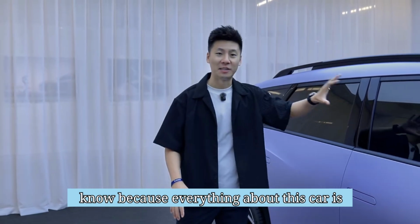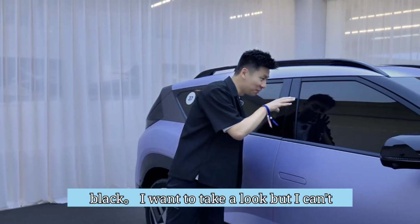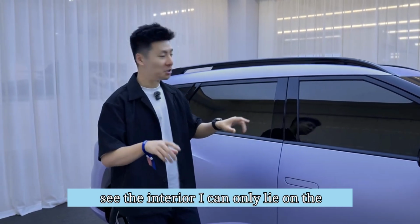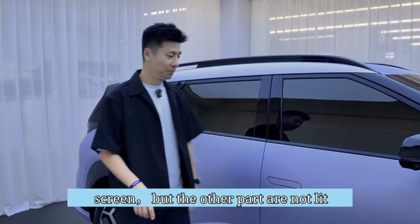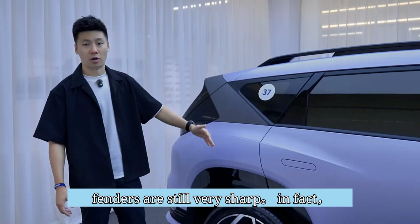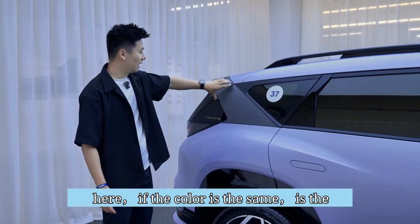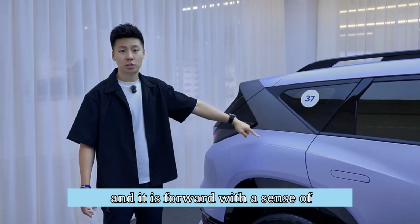Now I don't know because everything about this car is confidential, including its glass, which is very black. I want to take a look but I can't see the interior. I can only lie on the glass. I can see a long horizontal LCD screen, but the other parts are not lit, and I can't see how it is designed. Then we look at the hidden door handles and the fenders, which are still very sharp. In fact, one of the points I like is the design here. If the color is the same as the body color, you look at it from the side and it is forward, with a sense of dynamism.